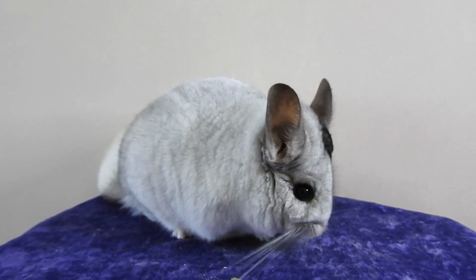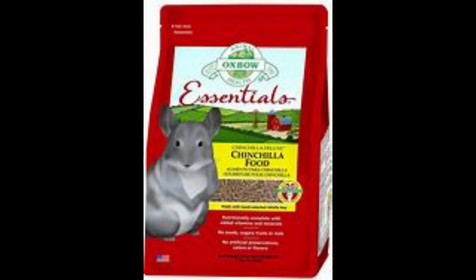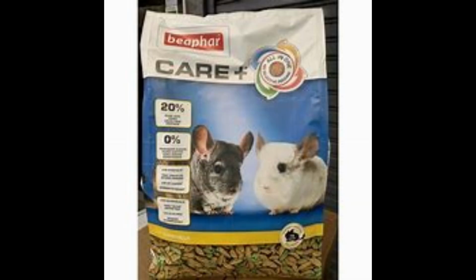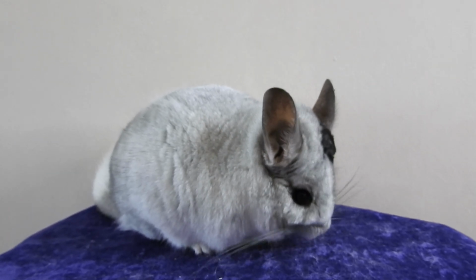Okay, next thing you have to offer them is pellets. Now these need to be a good quality pellet. Luckily there are plenty of good quality chinchilla pellets out there on the market. Oxbow are really good. The red bag though, not the green bag. The green bag contains things that they shouldn't have. XL Burgess, very good. Science Selective, very good. Beeper Care Plus chinchilla food is exceptional, although it's very hard to get in the UK because you have to have it imported. It's a bit more pricey as well.